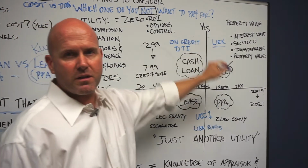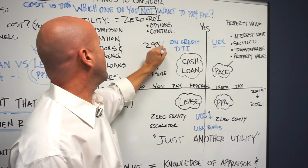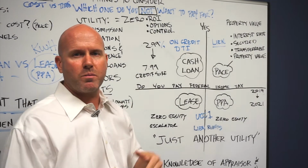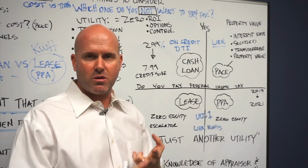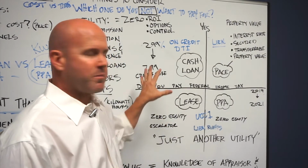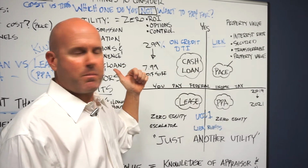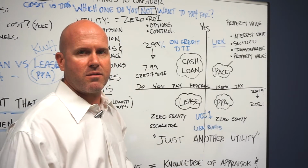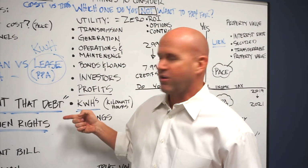So as we come over to these, sometimes people get hung up because of an interest rate. Right here we got 2.99 through 7.99. Different finance options will present a different interest rate, oftentimes dependent on the term or your credit score. Now, a very common situation is we can propose any one of these and show a tremendous savings against current utility costs, but people will get hung up because they don't want to pay a 5.99 rate over a 2.99 rate, even though they're saving 50% versus their current electric bill.